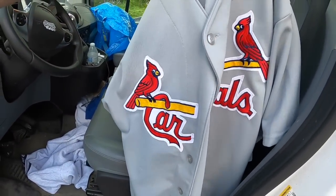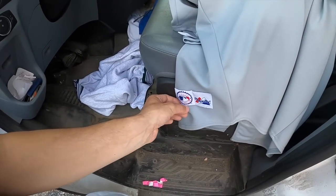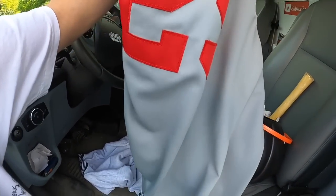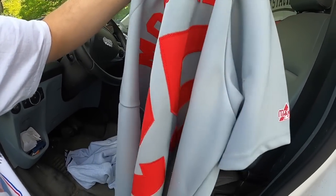But this is a nice Cardinals jersey. I believe it's early 2000s or so, Majestic brand. But look at this, nice Mark McGwire. I do remember these, I believe, are called the replica style jerseys. Back when replicas were actually replicas.